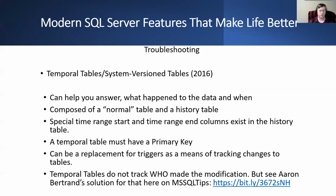Well, temporal tables and system-versioned tables give you a way to see what happened and when, and which particular versions of rows existed in your temporal or source table. So let's go ahead and look at a demo of temporal tables.